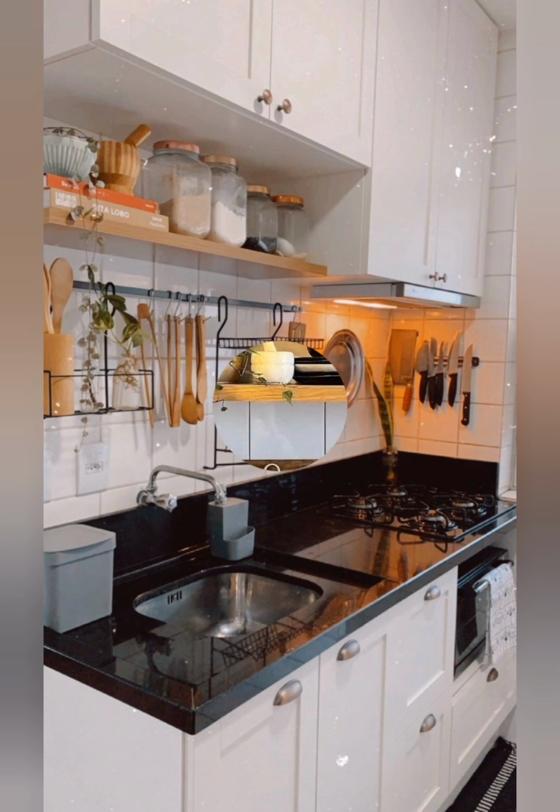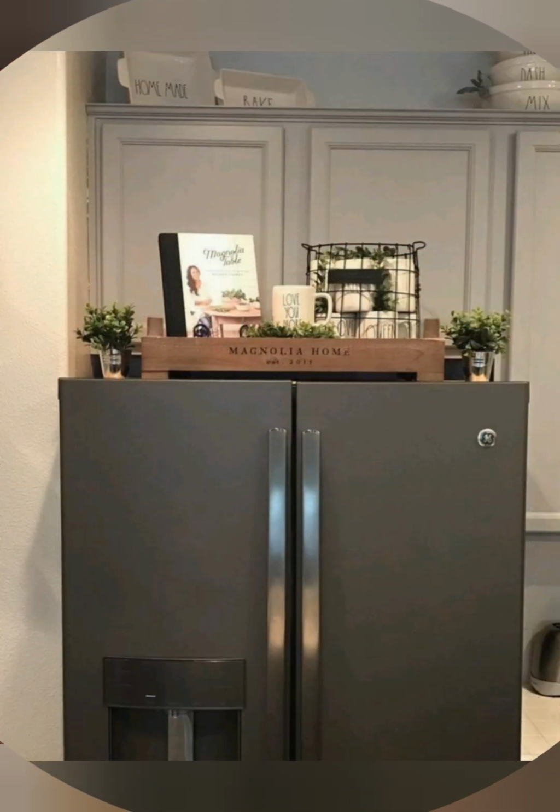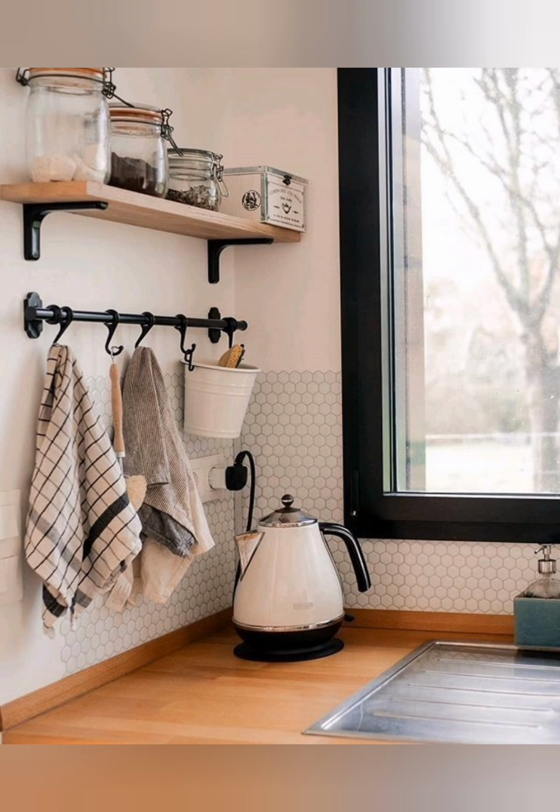Chalkboard wall. Create a chalkboard section for grocery lists, meal plans, or receipts. Copper lighting fixtures. Use copper pendant lights or lanterns to bring warmth and vintage appeal.